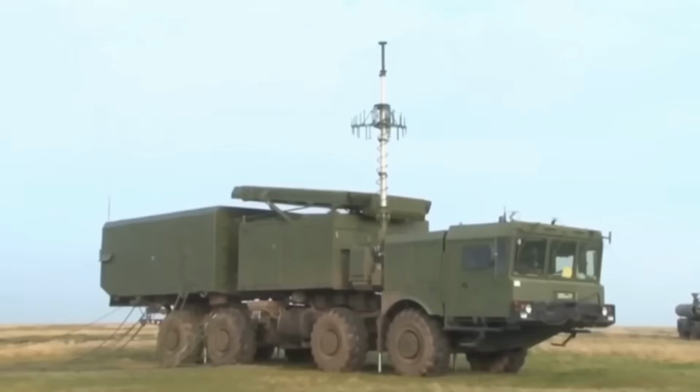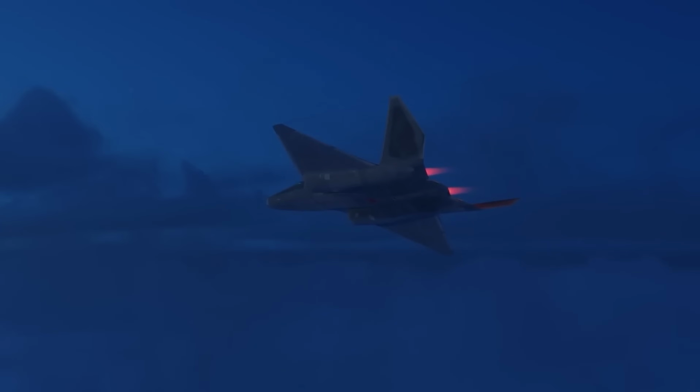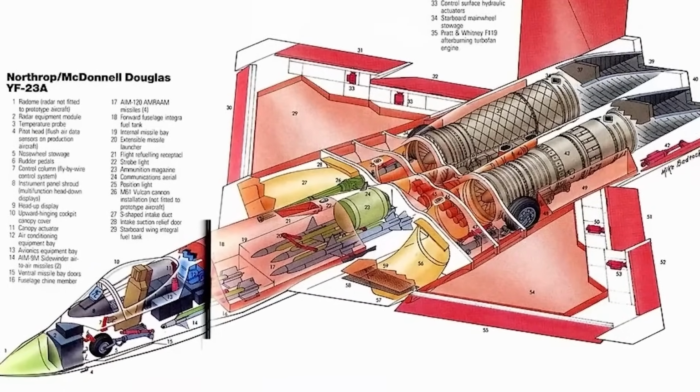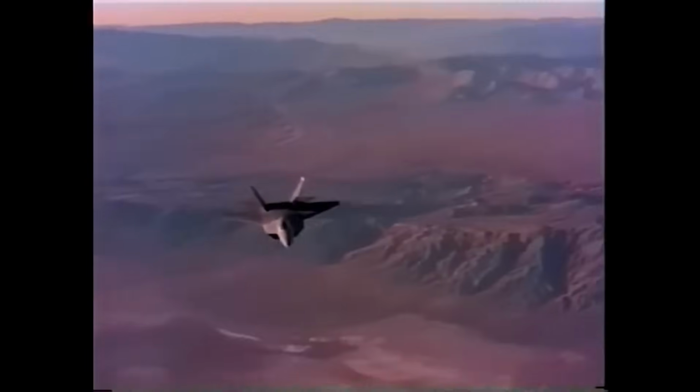The YF-23 faced some challenges. One of the critical factors that influenced its lack of adoption was its relatively higher cost and complexity. The YF-22, with its more traditional design and proven technology, was seen as a more practical choice for the Air Force. The YF-22's thrust vectoring and advanced avionics provided it with greater agility, which was deemed crucial for the intended role of the aircraft.